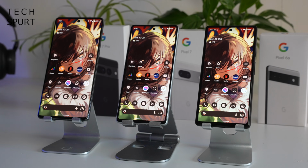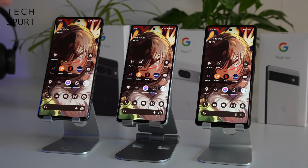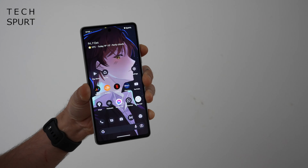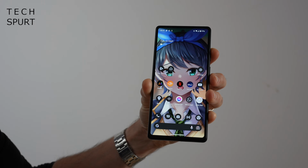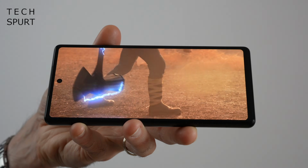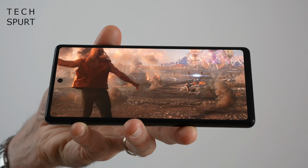Cheers! So first up, stick this Pixel trio side by side, and there is a clear size difference going on. The Pixel 7 Pro is an almighty whopper at 6.7 inches. Meanwhile, the Pixel 7 and 6a are much more closely matched. They're actually quite compact for 2022 smartphones. Pixel 7 has a 6.3 inch screen. That's reduced to a 6.1 inch on the 6a, but the dimensions are very, very similar because you've got big, thick bezels surrounding that screen here on the 6a.